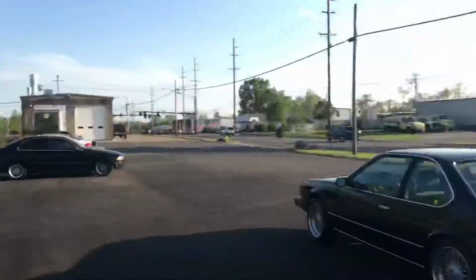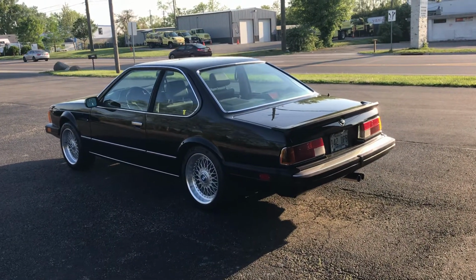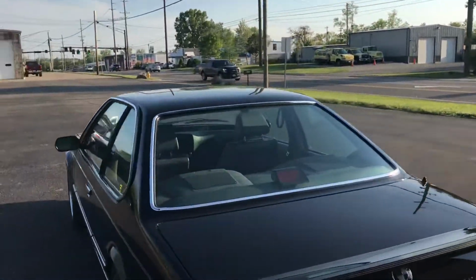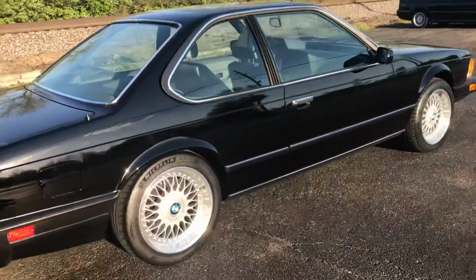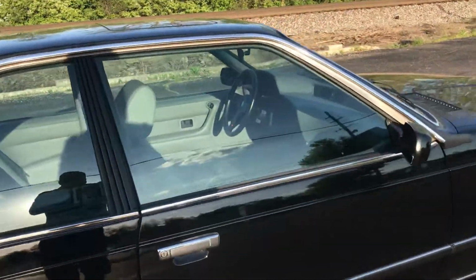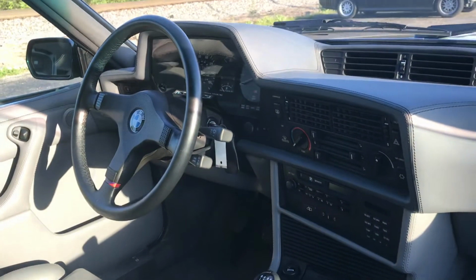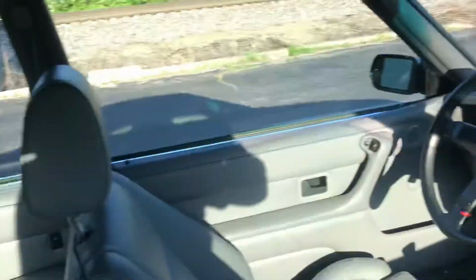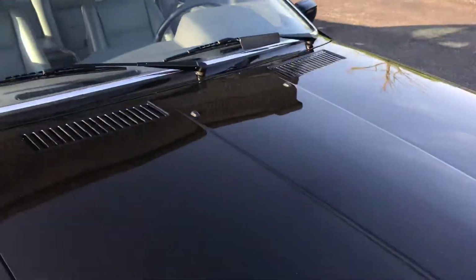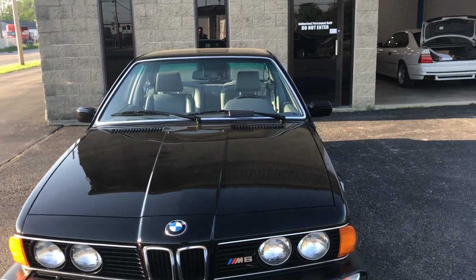And then, look at this bad boy. 87 M6. Customer rejuve out of Kentucky. Dad bought it new. Recently passed away. Left it to son. He wanted to have all the fun and memories that he wanted to have when he was a teenager in this thing, and we just brought it back to near new condition so you can do that again. It's a little dusty, a little fallen this time of year, but really turned out great.